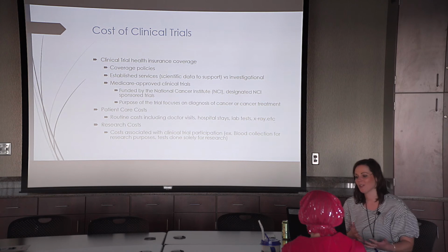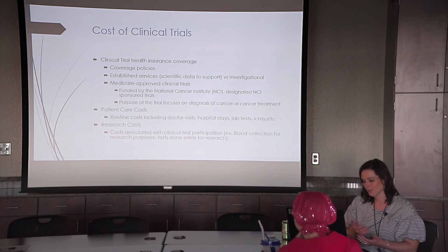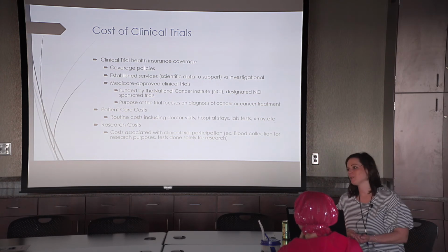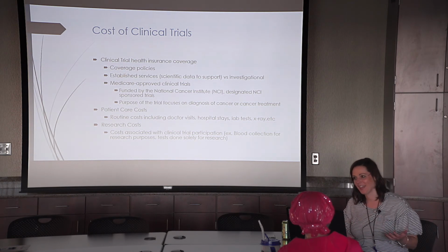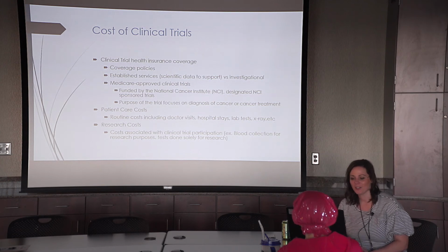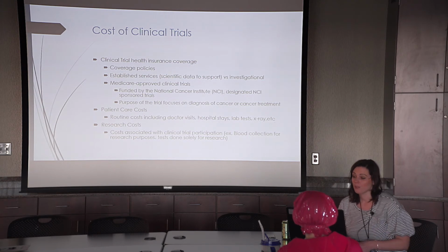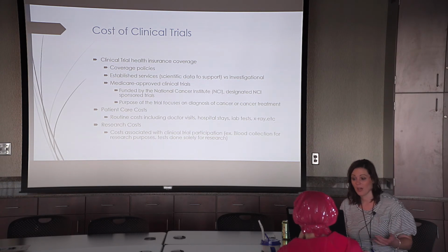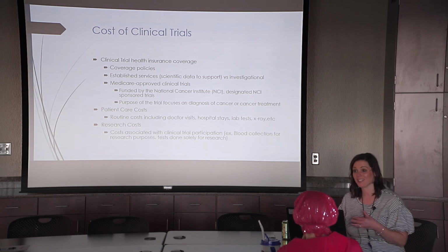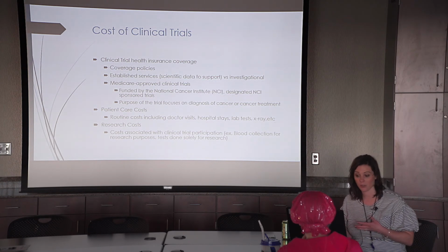Oftentimes with clinical trials, we get questions on insurance coverage. When patients tell me, "Well, I'm on a clinical trial, everything should be covered," that's not the case. Clinical trial coverage truly depends on the patient's insurance policies. Insurance companies have established services where scientific data is available to support them, versus investigational procedures. That's how they weigh in on what's paid for by insurance and what's paid for by the clinical trial itself.